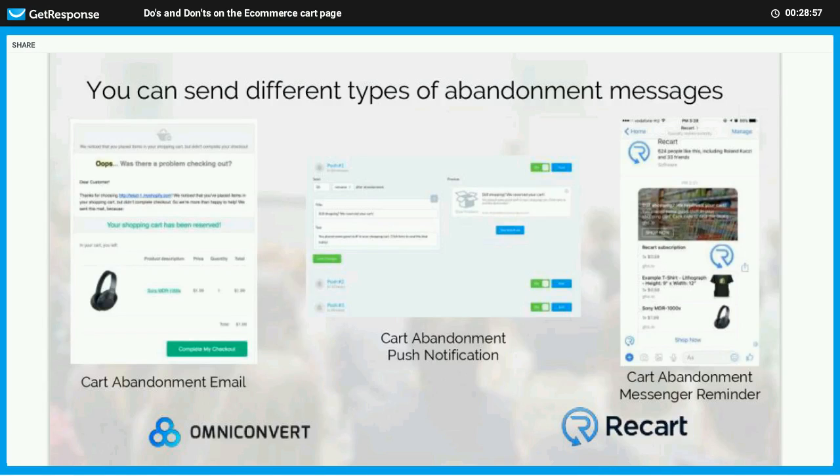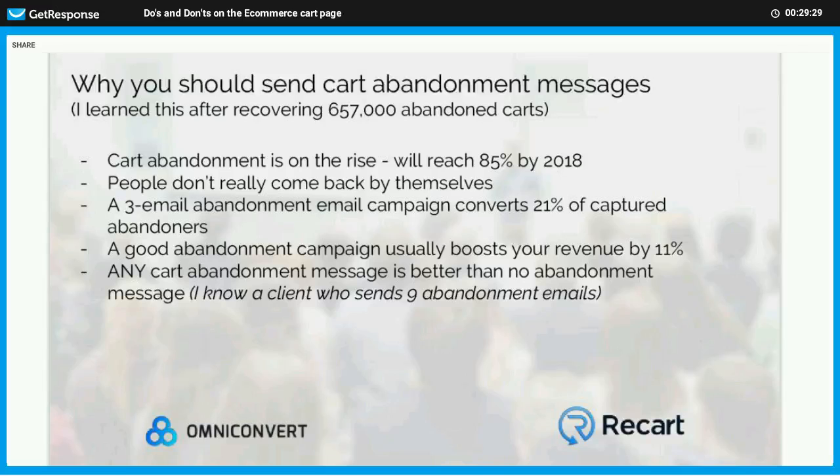First of all, you can send different types of abandonment messages. You can send cart abandonment email. You can send cart abandonment push notification. Yes, it can pop up on your phone and your web browser. And you can also send cart abandonment messenger reminders. These are all available technology on the market. It's available on Recart, and it's available on other different apps as well. So you should use them.